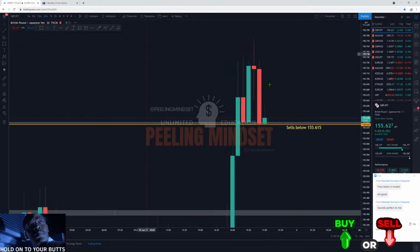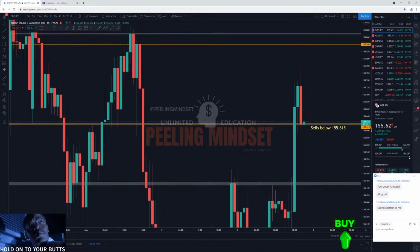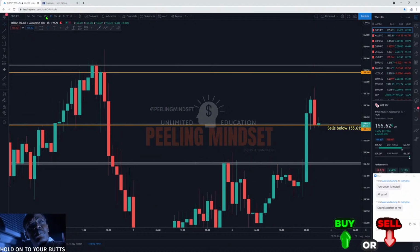For buys, I'm still going to keep my eyes open. Obviously, I need to see a stronger support. I need to see at least an hourly support to say that the price could move up. But for now, my bias for this scalping opportunity at this hour is sell.